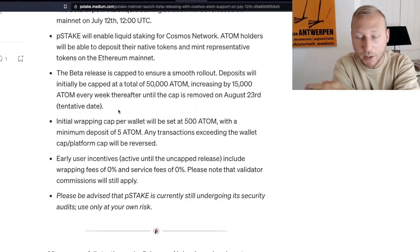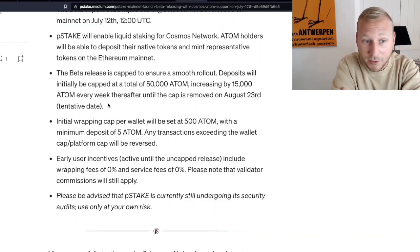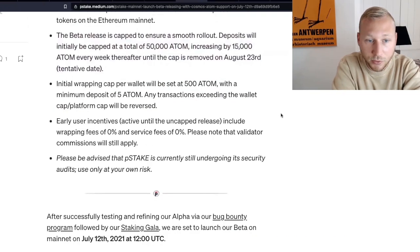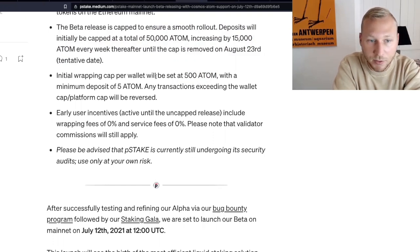Of course, they have had bug bounties before. They have tested and stress tested the platform on various testnets, but now it's live, right? And you want to make sure that this thing works and this thing is secure. And also per wallet, you can only wrap 500 atom, right? Which is really cool. So that prevents also people from just FOMOing in. But the minimum deposit is 5 atoms. So anything between 5 and 500.